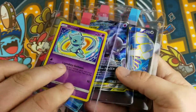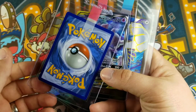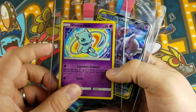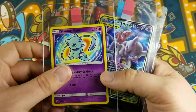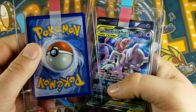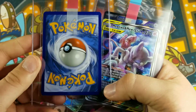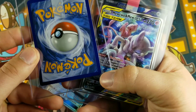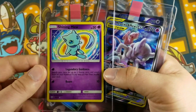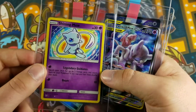Shining Mew, this is what I was really excited about. I opened so many Shining Legends packs. Never got anything that was grade worthy. Everything is really off center, or it came straight out of the package with a lot of whitening all over it. The only thing I can see on this one is maybe that corner has a little tad bit of whitening, but usually that's not enough to keep it from a 10. Really hoping for a 10 on this one. Love to add it to my collection.